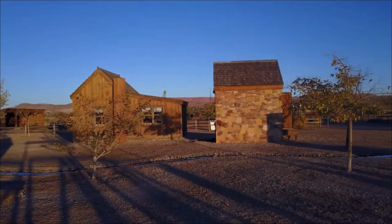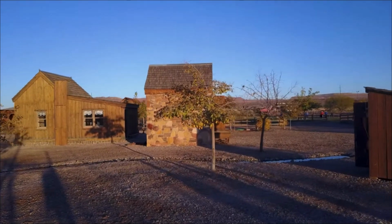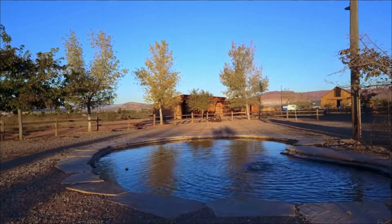They have fruit markets and farmers markets every Saturday morning. There's animals that you can take your kids in and go pet and feed the animals. It's a really, really cool spot. So if you're in the area, it's definitely worth checking out sometime.